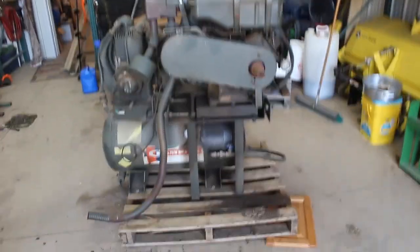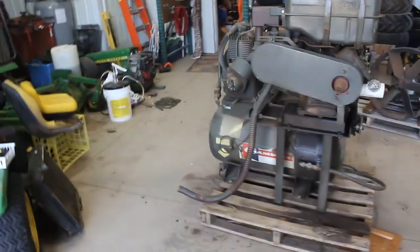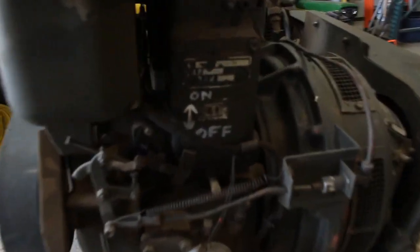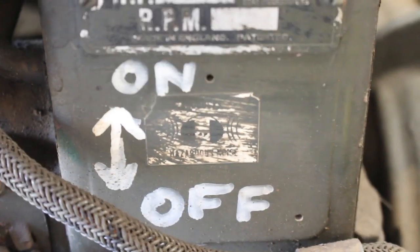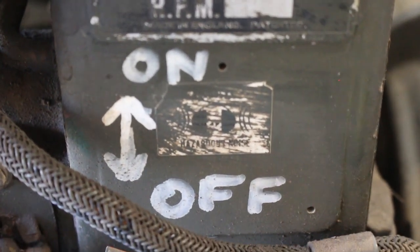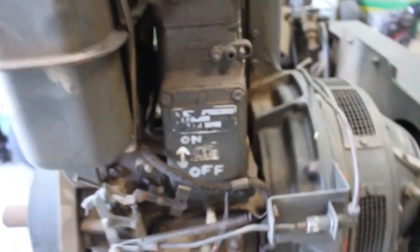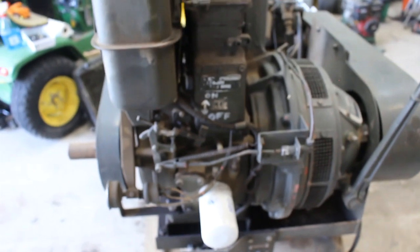So obviously it's terribly loud. It even says on the instructions somewhere over here, right there. Basically says that it's a hazard for your ears. At least I think that's what it says. So anyway, pretty cool little unit.